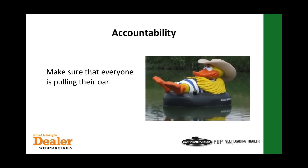I can't have just one person pulling the oar. I can't have 2 or 3 people pulling an oar and then having somebody in the shop that's not doing what I need them to do. They're not keeping their area cleaned up. They're not being a team player. I can't have them in my ship, because if I have one person in a small dealership, in a small shop that's not pulling their weight, pulling their oar, I start losing momentum. I start going around in a circle. So again, make sure that everyone is pulling their oar.